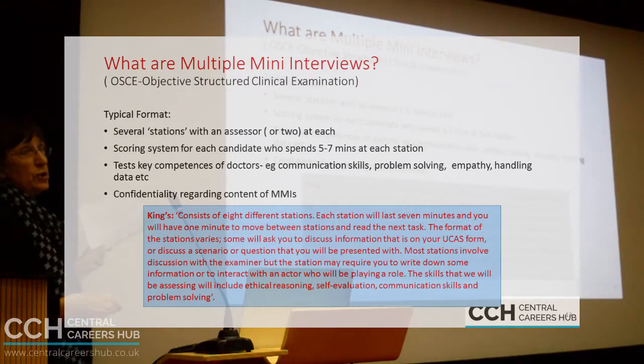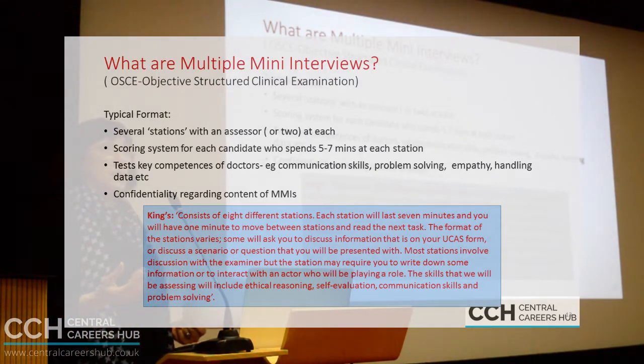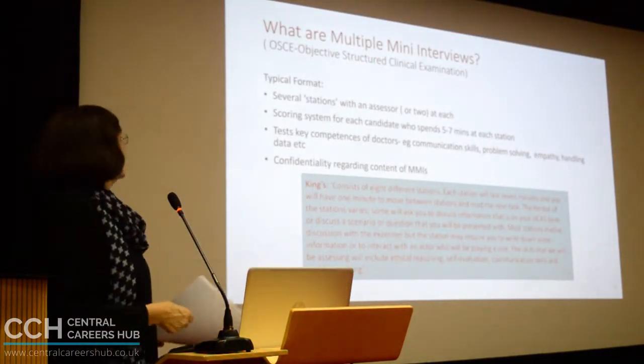Usually there's one or two assessors at each of these stations, and they score the candidates, and then somebody at the end, the head of medical admissions or someone like that, will be looking at the complete picture, along obviously with A-levels and GCSEs and all of that.